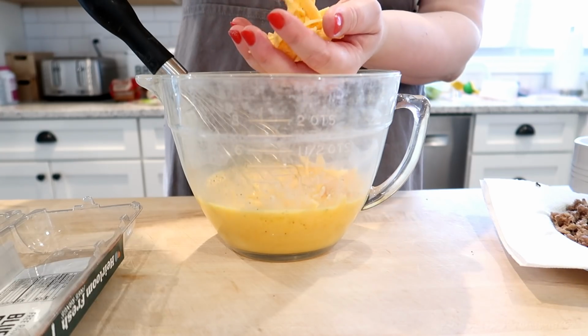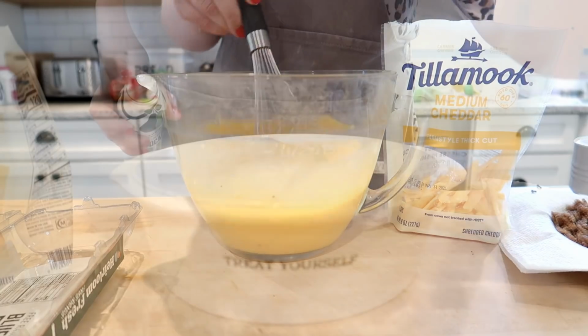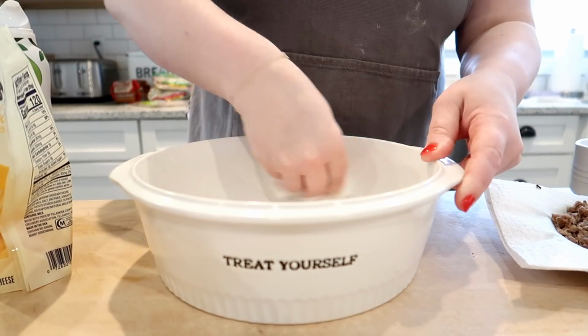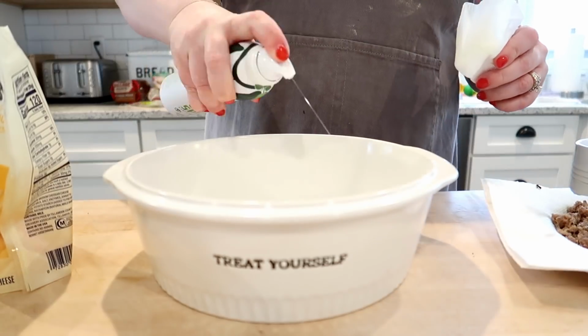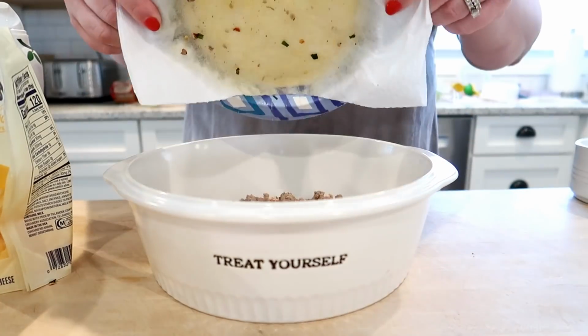I season my eggs with salt and pepper, and then I am adding some of this Tillamook medium shredded cheddar cheese. This is one of my favorite brands of shredded cheddar cheese because it comes in really thick shreds, and I actually have to order it from Imperfect Foods because I cannot get it around here.